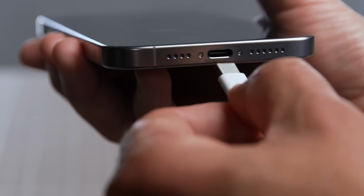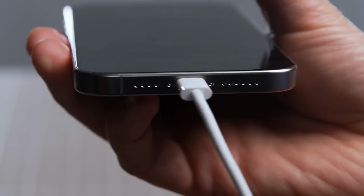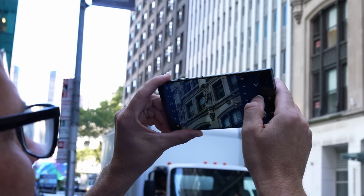Unfortunately, the iPhone 15 Pro Max still offers the same 20-watt charging speeds. Apple says you should get to 50% in 30 minutes, but we got to only 41%. Other Android phones offer faster charging. For example, the Galaxy S23 Ultra got to 57% in the same amount of time with its 45-watt charger.